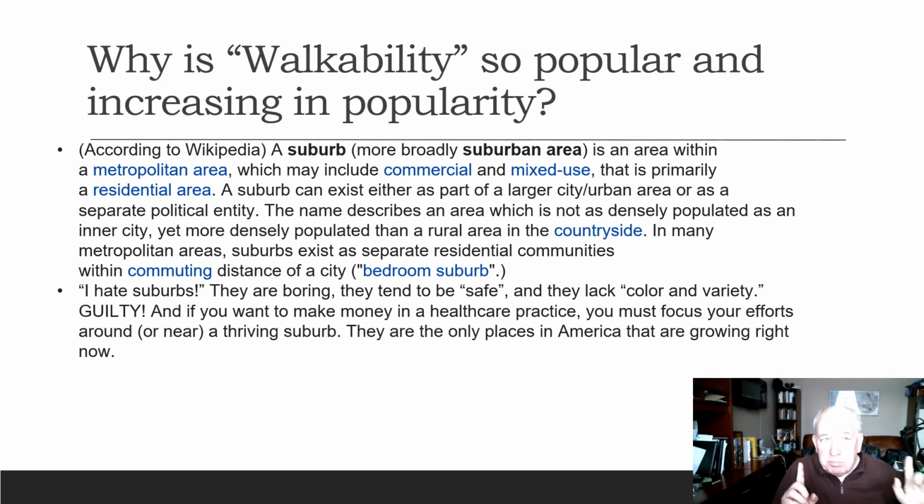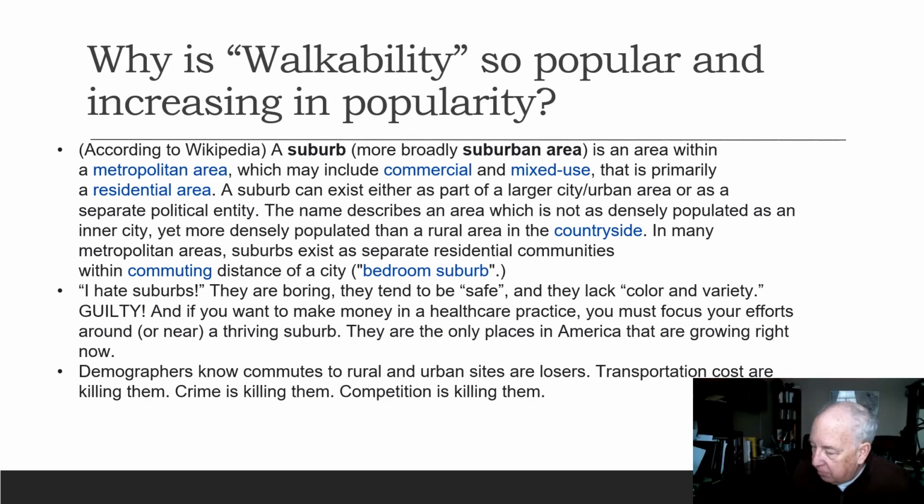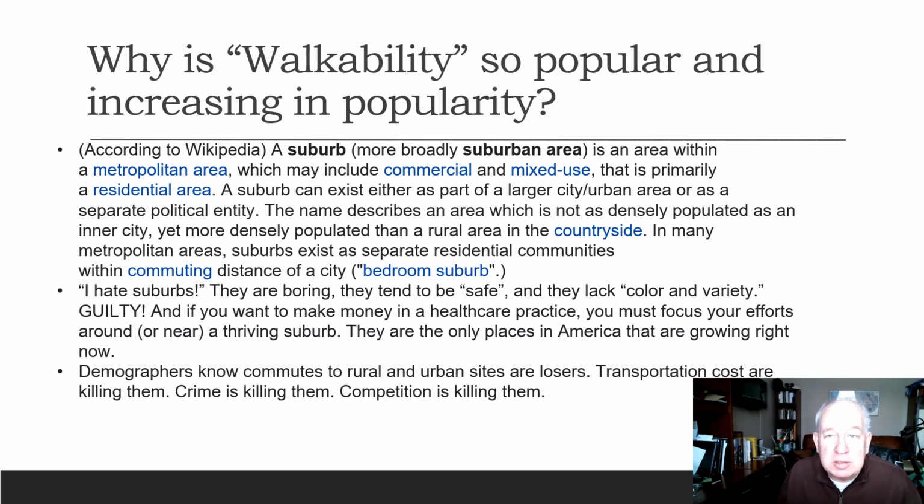Now remember, parking lots, parking facilities are rising in price. They're very expensive. And a lot of people want to have a practice and not have to commit to these high expense locations. There are only a few places in the United States that are growing right now, but the places that have good walkability definitely are thriving. Demographers know commutes to rural and urban sites are really losers. They take time and they take money, and transportation costs are killing them. Crime is killing them. Competition is killing them. So I mention this as something to think about, something to chew on in your mind to decide whether this is a good option for you.